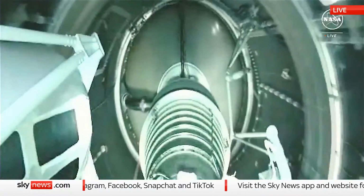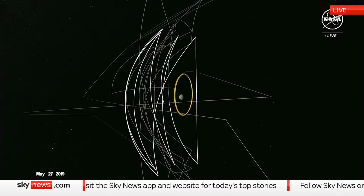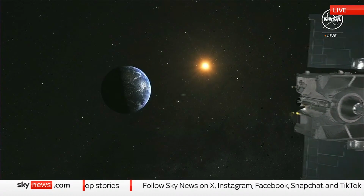OSIRIS-REx in its 7-year mission to boldly go to the asteroid Bennu and back. There's been nothing like OSIRIS-REx in NASA's repertoire. I like to call it the Daredevil spacecraft.